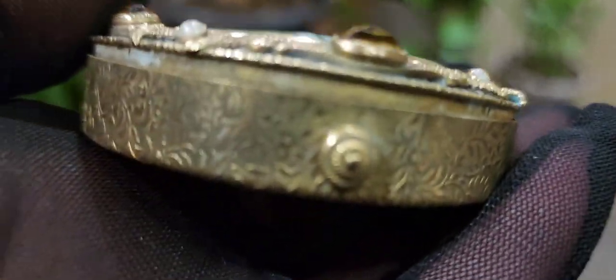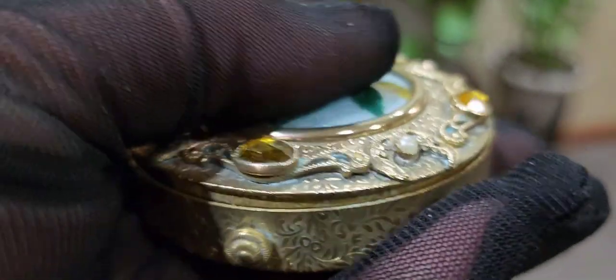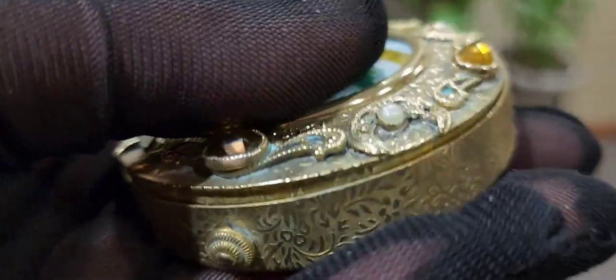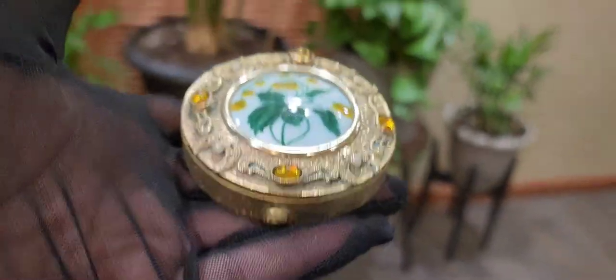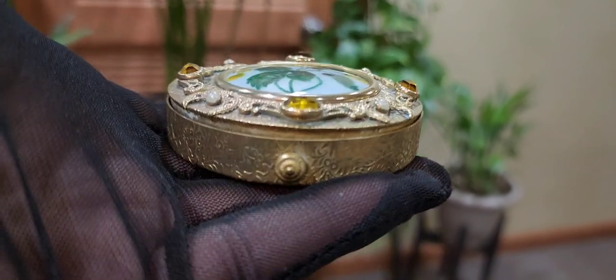By the way, this powder puff is making it so it doesn't close completely. That could be a bit of a problem. I might have to take it out. Let's try to press down on it. Believe it or not, the little ribbon is making it so it doesn't close perfectly. But that's really not a problem.